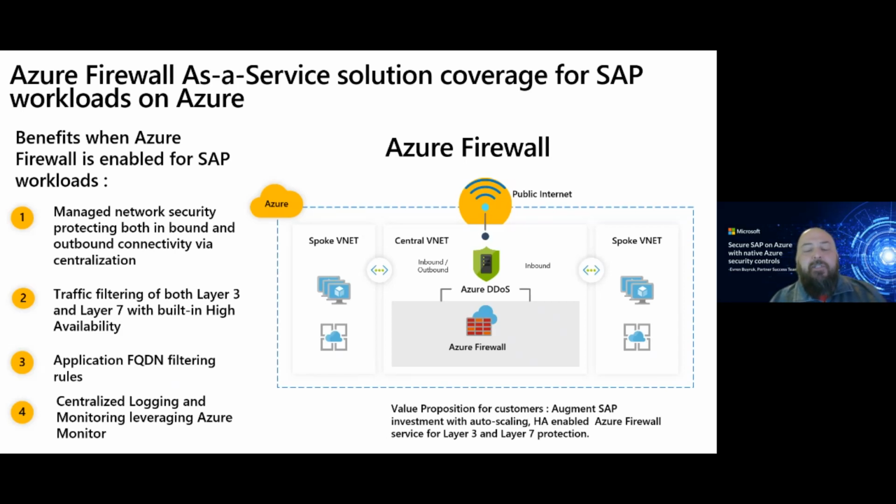Basically, this is not only going to help your customers with layer 3, 4, and some layer 7, but also going to help you manage your customers' environment in a centralized approach while you're increasing your consumption. This is something that I would really like you to take a close look at, because Azure Firewall has a lot of good benefits.